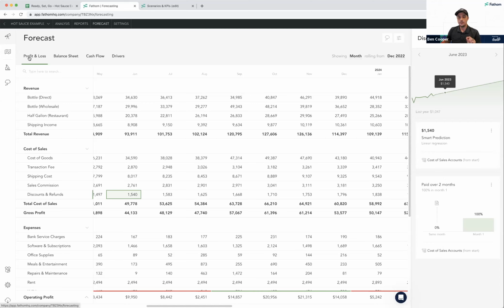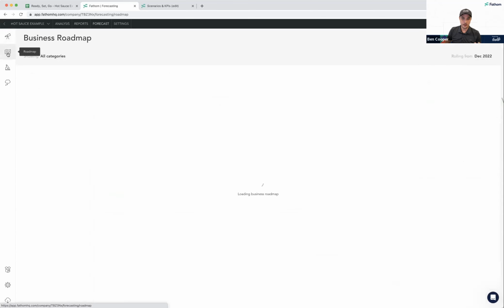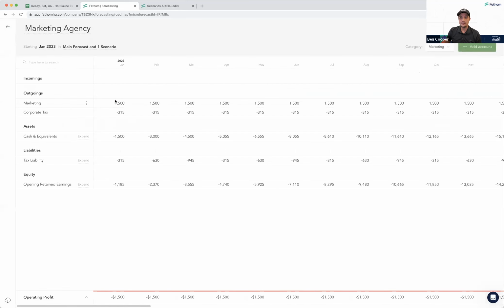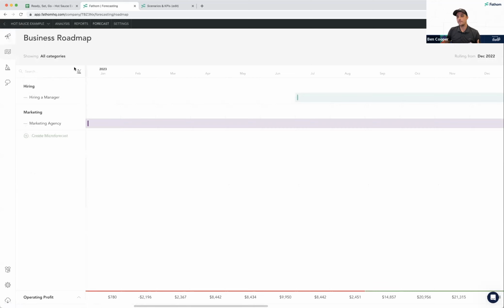So an important piece I want to highlight is that this business owner is thinking about a couple of different decisions. So I'm going to click into the roadmap. In the roadmap, we see first the decision to hire a marketing agency. What I have here essentially is just the $1,500 expense that they are incurring.